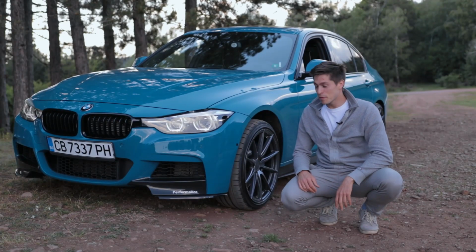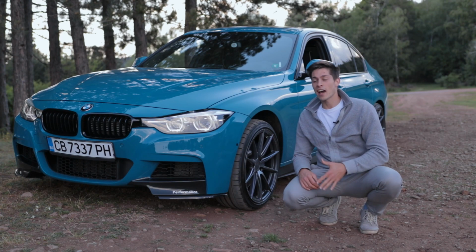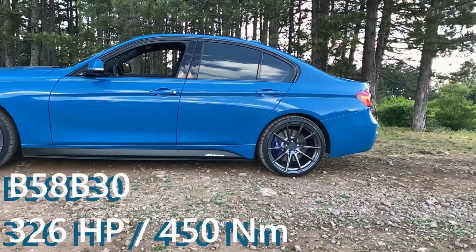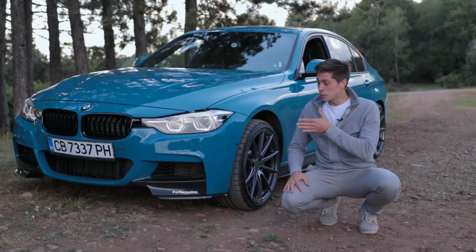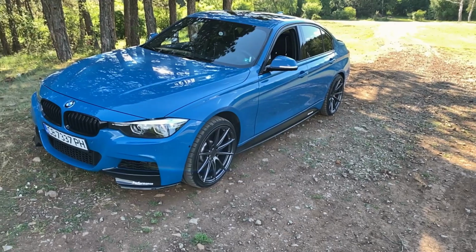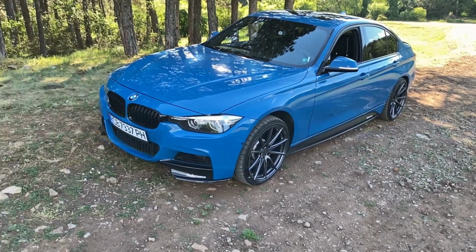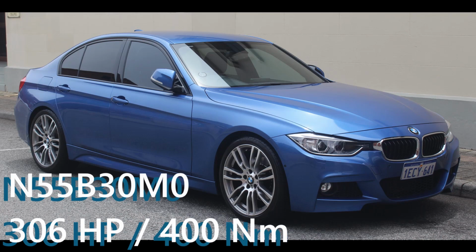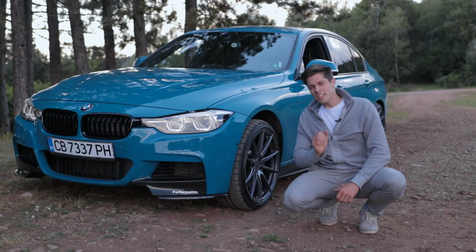This is the BMW F30 340i, which comes standard with a very healthy 326 horsepower in the facelifted version with the B58 engine, which replaces the previous generation of the 335i with the very popular and well-known N55 engine. This one is slightly different than standard.